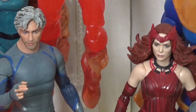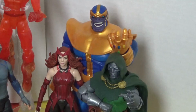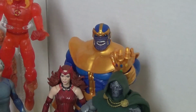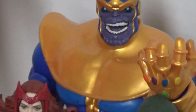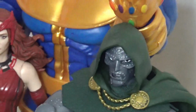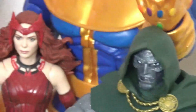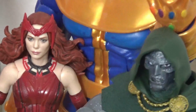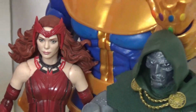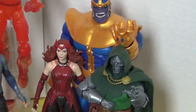Alright guys, and last but not least, we're gonna go to probably two of the heaviest hitting villains in my collection, that being Thanos and of course Doctor Doom, some of my favorite villains in Marvel. Although unfortunately I still do not have my main favorite villain, which is Magneto, but I'll get there eventually.